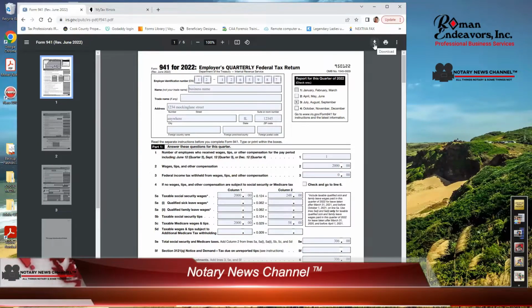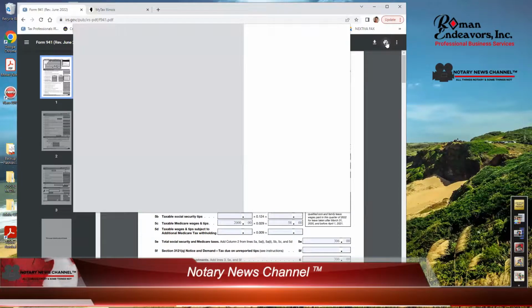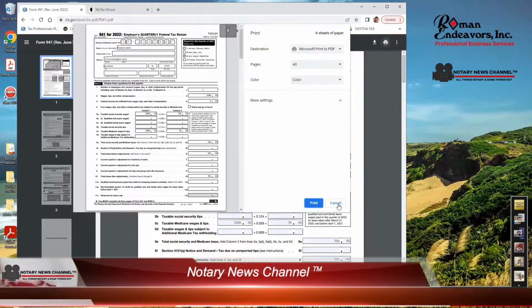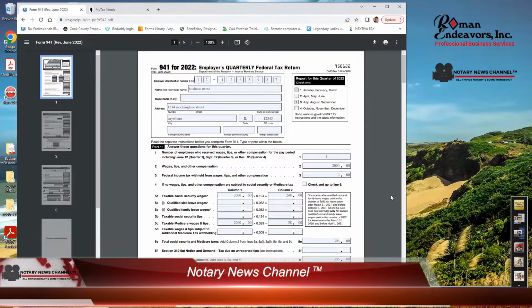But do not just hit the download button. It will not save your information. So go ahead, print it. And actually what you should do is print once to your printer and then click print a second time to print to PDF, so that you can save the hard copy on your computer.